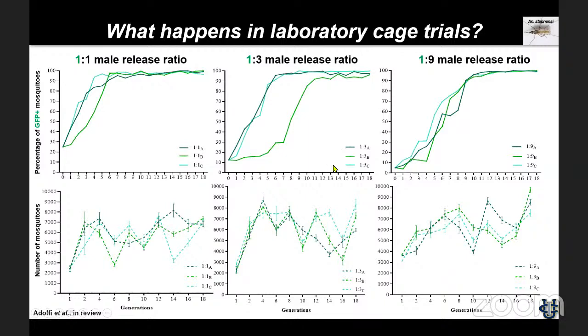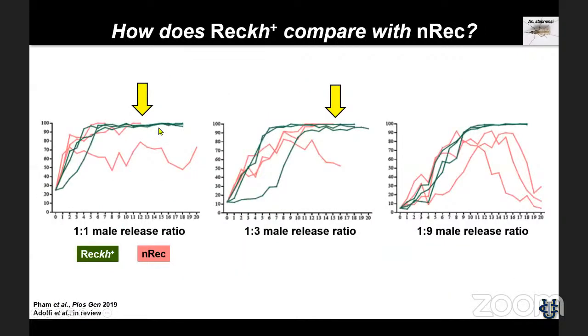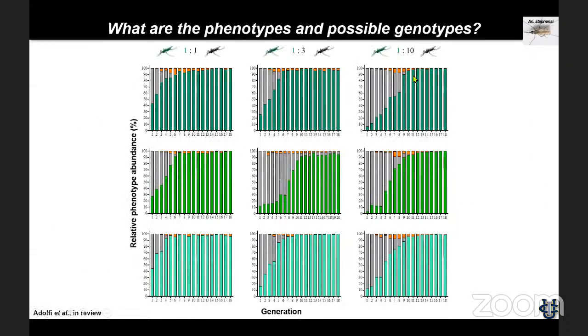So this can actually rescue. The rescue system actually works very low when we compare it to what we saw before. So the green lines are the Reckh, and these are the non-recoded. Here are the two that crashed here. Here are the ones that kind of petered along. But you can see that these recoded ones work very well, especially compared to the 1 to 9 release.